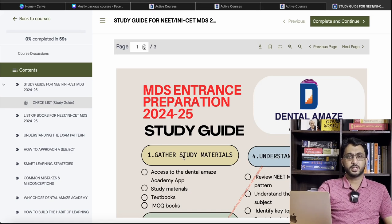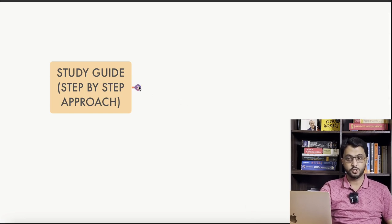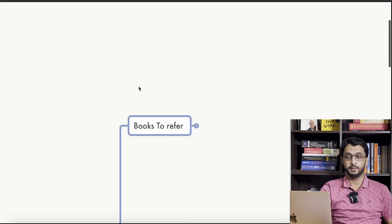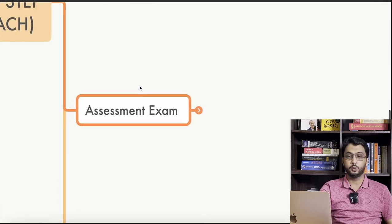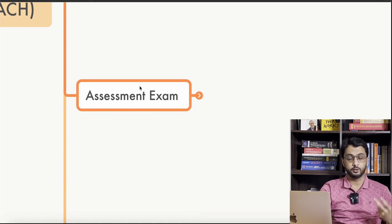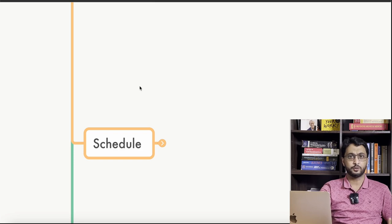So let's come to the topic of today, which is the study material. Gathering the study materials, including your books to refer. As a part of the study guide, which is the step-by-step approach, I'm going to tell you today about, as I've shown you, books to refer. Then I'll be coming to the assessment exam, how you have to attempt. This is what you have to do before the start of your batch. The assessment exam has to be done.